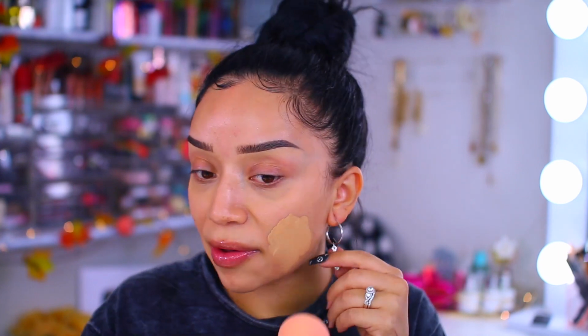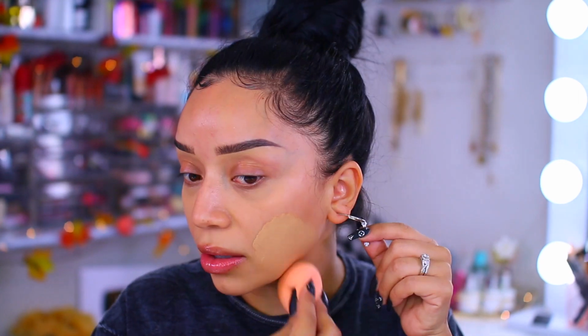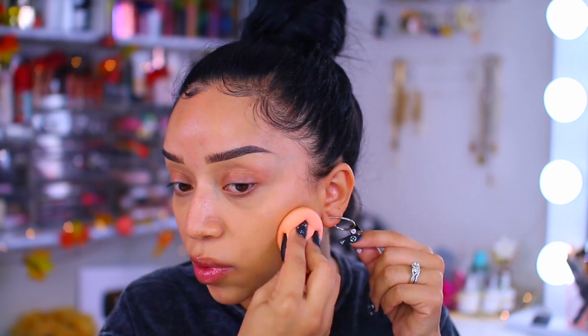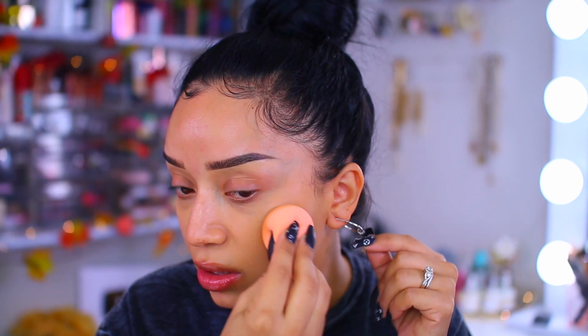So on this side of my face, I'm going to go ahead and apply it with my sponge. As you can see, this is covering so much already. Honestly, I prefer applying this with a beauty sponge because it is so full coverage. But oh my gosh, the way that it builds, the way that it goes into the skin, it looks so pretty.